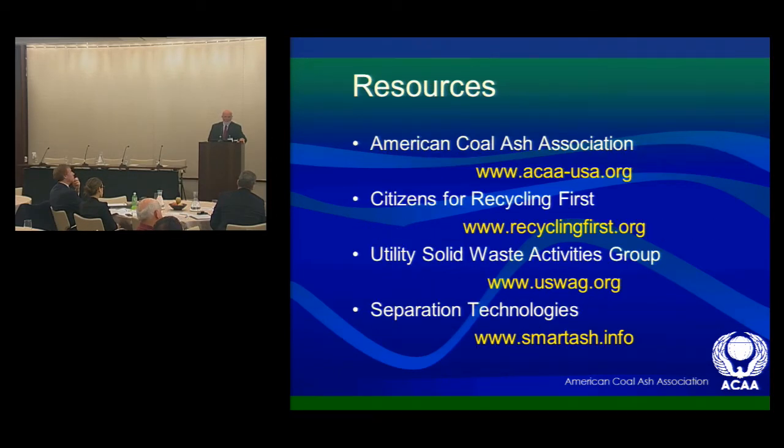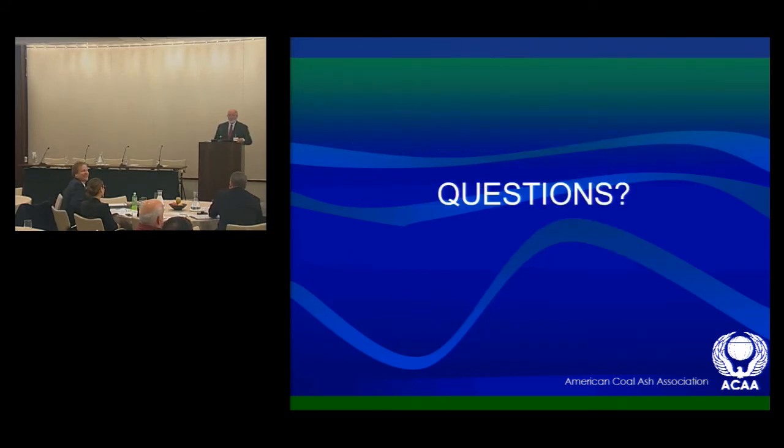In terms of resources, here are some websites you can take a look at. Our website is listed first there. Citizens for Recycling First is a separate environmental group that speaks to recycling of coal ash. Certainly USWAG has a very good website and lists all the letters. You'd be interested in taking a look at the inventory of letters from folks that went to EPA on this particular issue. Then you get a feel for how broad the support is for protecting beneficial use. Then some of our members, like Separation Technologies, have their own site. You have to be careful when you're dealing with their website. It's smartash.info. So you have to be very careful with that. And with that, I'd be happy to answer a question or two.